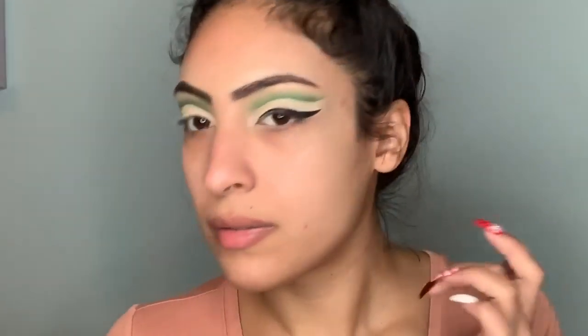All right, now I'm going to be using a liquid eyeliner to make a winged out line. And as you can see, she's kind of thick. I'm getting nervous because this thing is like running out of ink. I really hope I have enough to complete this look. Oh my God. All right, guys, we are pretty much done with the eyes.